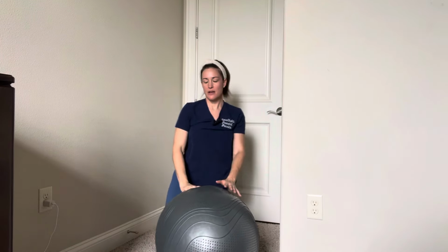We're going to take the ball and we're going to find ourselves in an open lunge. So this knee is pointing forward. This knee is open to a 45-degree angle, and we're using the ball for stability as we rock forward and back, forward and back. A few times on both sides, and when you get to that third time, fourth time, allow yourself to kind of lean into the lunge. Not too deeply.